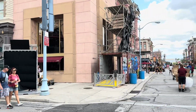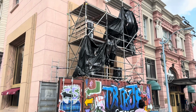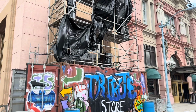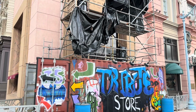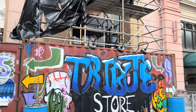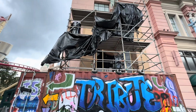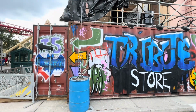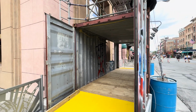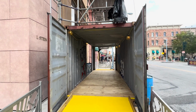Over here, we have the Tribute Store entrance. Inside of the Tribute Store, it takes you inside of an abandoned building, inside the abandoned world of New York. But a killer is on the loose, and at the end, you find out the identity of the killer. As for pass holders, they can actually get inside the Tribute Store starting at 11 a.m. this Wednesday. I mean, we can see some scaffolding, some graffiti with the Tribute Store. And then what's inside here? Looks like there's some more graffiti. And yeah, I think that's kind of it for the facade at the moment.